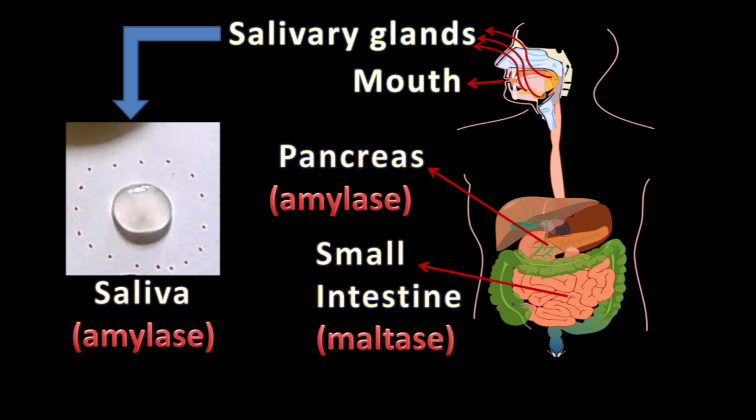Saliva is mainly produced by three pairs of glands present in the mouth. The saliva secreted in the mouth contains mucus, electrolytes, and enzymes such as salivary amylase and lysozyme. In our body, digestion starts in the mouth where 30% of starch gets digested into disaccharide by the action of salivary amylase.